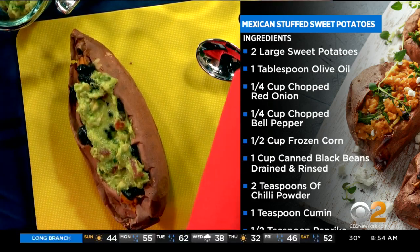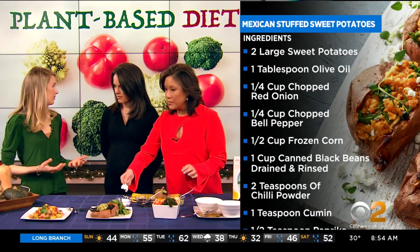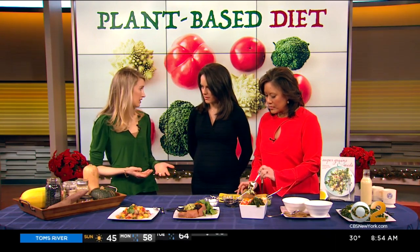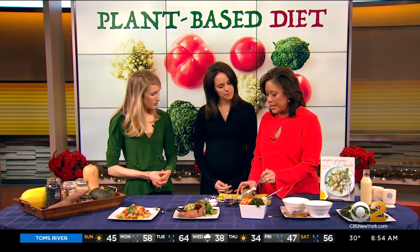So what are some of the nutritional benefits of a plant-based diet? It's so much higher in fiber, more minerals, and more nutrients, much better for the digestive system. You just feel better.